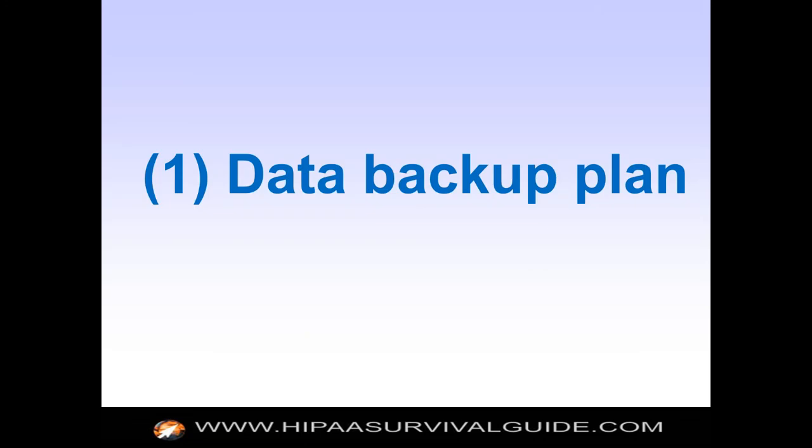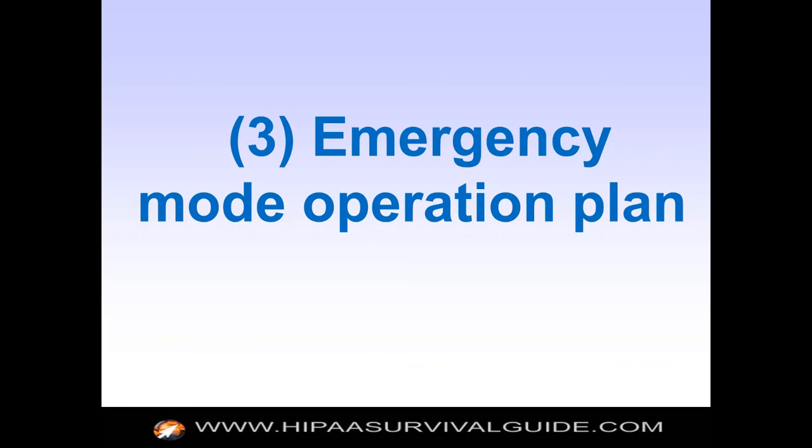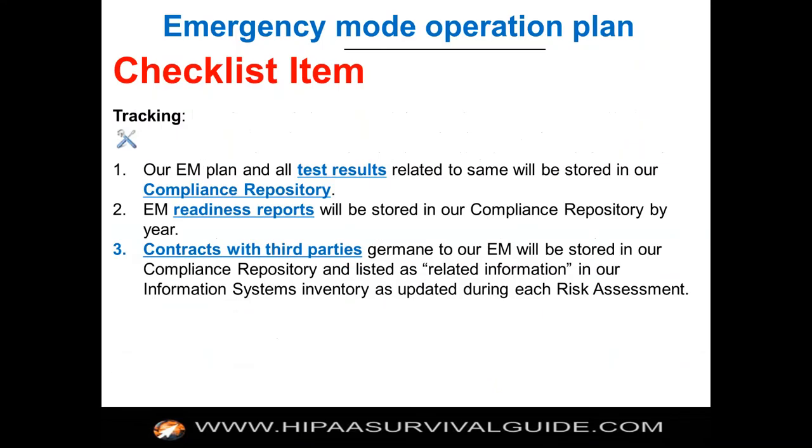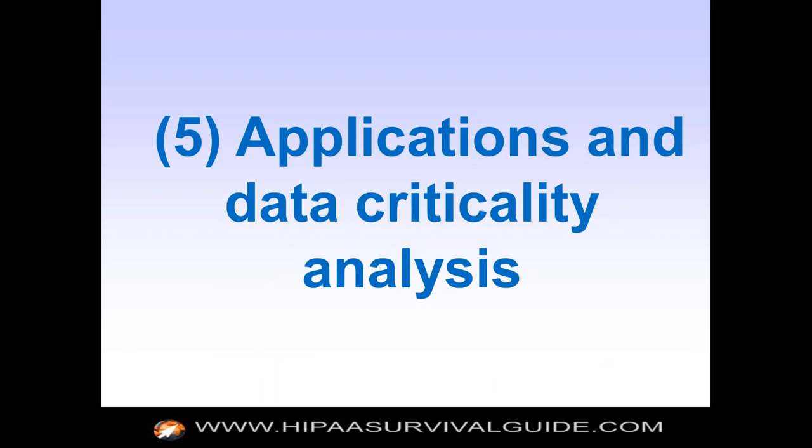You have to have a data backup plan and recovery plans. These are, again, IT 101 sorts of things. If you don't have them, you're going to be dinged. Maybe not a willful neglect ding, but you're still going to be dinged for not having these basic requirements in place. Not only do you have to have a disaster recovery plan, you have to be able to test it, either desktop test it or actually test it, depending on how many resources you have. Otherwise, it's really no good.